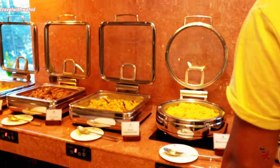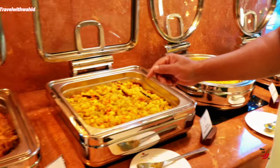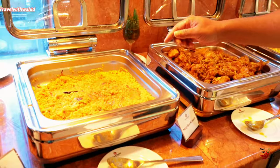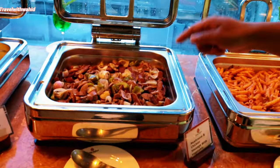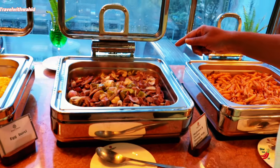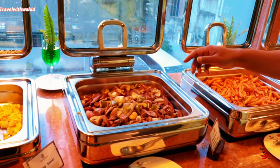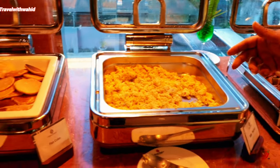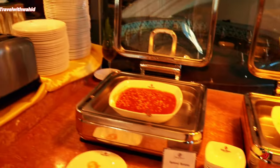Then you have the hot food. This is my favorite one. That's pasta. No, this is my favorite actually. Sausage, grill, roasted potatoes and sausage. You got pancakes on that side here. You have boiled egg. So many options.